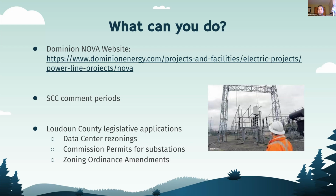So there's the data center rezonings, such as the Belmont Innovation Campus. That one's going to the Planning Commission public hearing on September 26th. And we'll be submitting some comments and posting that on our website ahead of time. So that's one of the things where we always don't have the capacity to comment on every single data center application.